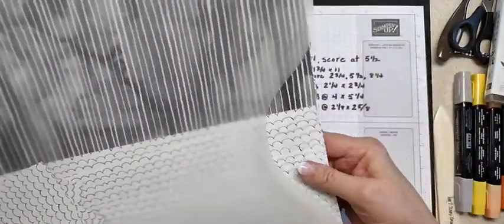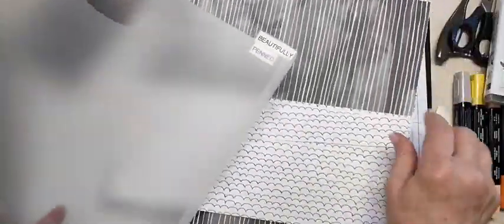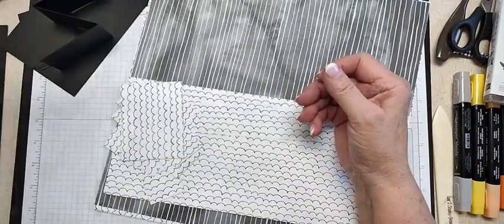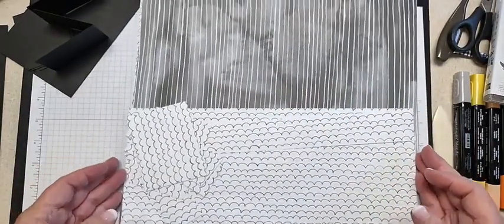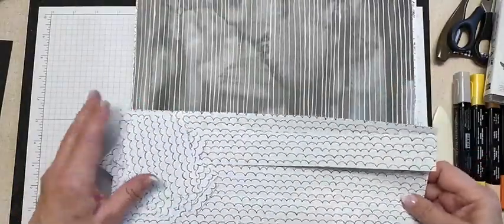And this is paper you may not have seen unless you're a demonstrator. It's called Beautifully Pinned. And this is one of the Sale-a-Bration items that you can earn for free with a $50 purchase once this starts.